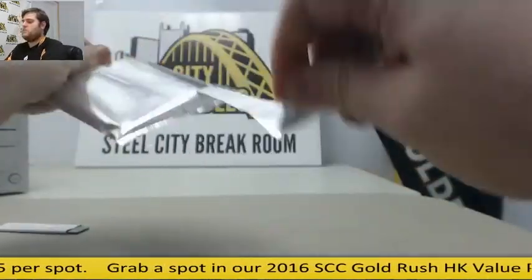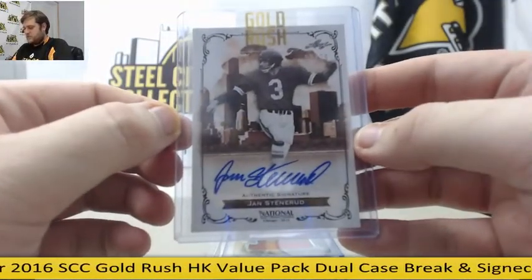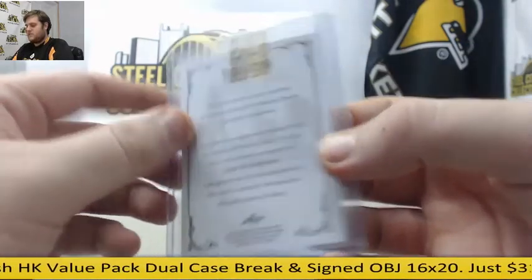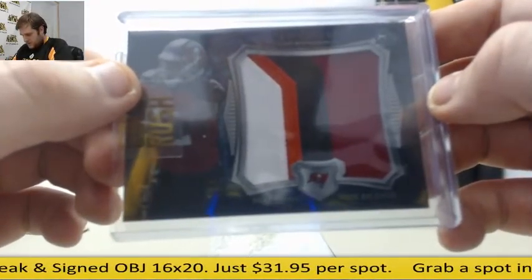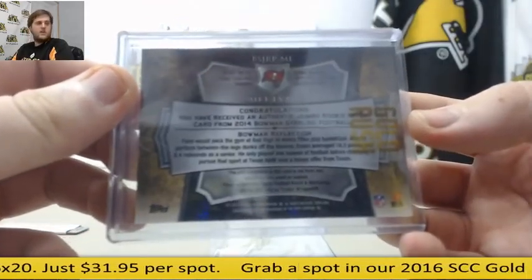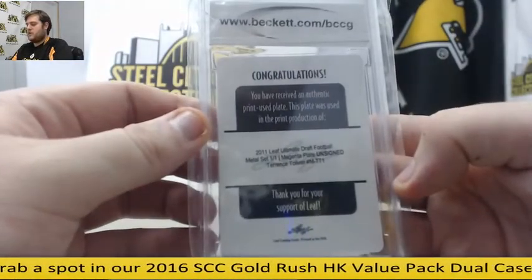Last pack right here. Get some stuff to randomize. Obviously, I have to randomize off the 16 by 20. Out of 20 right here, Jan Steinert, 3 of 20. Rookie patch right here, Mike Evans. Nice patch. Bowman Sterling, rookie patch, Mike Evans, going to Tampa Bay. And Terrence Tolliver, unsigned magenta plate.